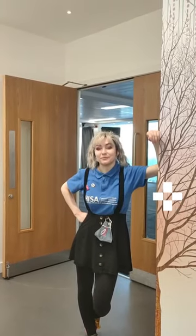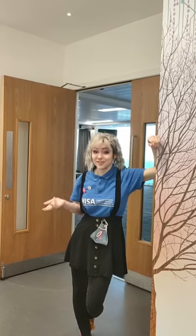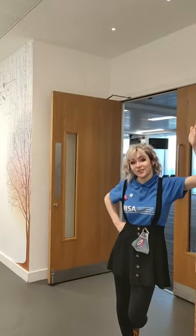Here we are outside the conference room, where we hold events such as freshers, open days, employability fairs, and even the rep system sometimes. Do you like the trees? They signify the tree of knowledge, growth, and they signify an opening of the mind.